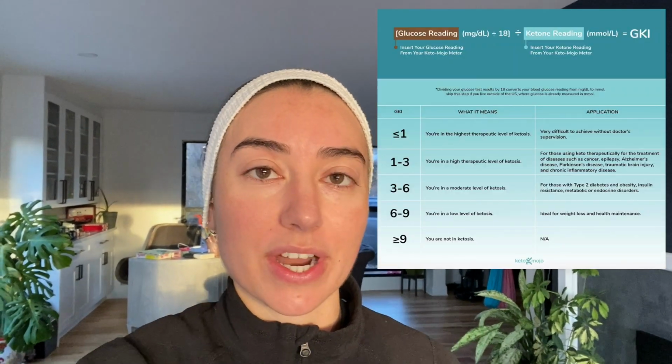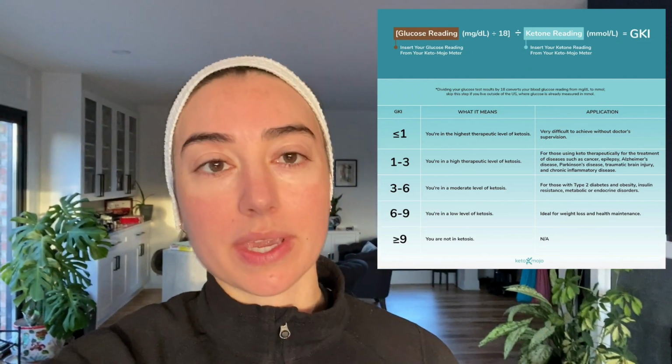Just did the math, and my GKI is a 5, which is a moderate level of ketosis per this chart that I'm putting up here. So I think that's a good place to be. I think the hard part is sustaining this diet and really doing this long enough and fasting to where your body can actually heal.